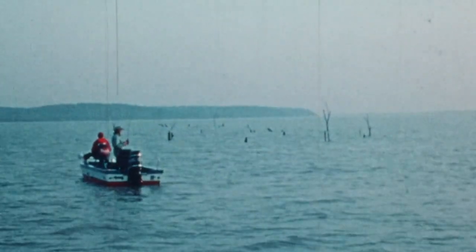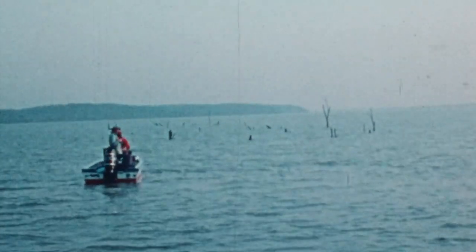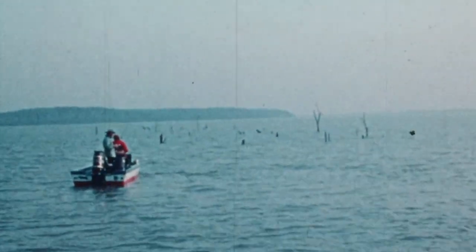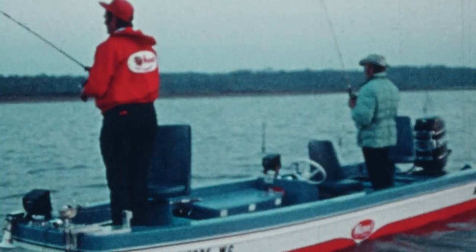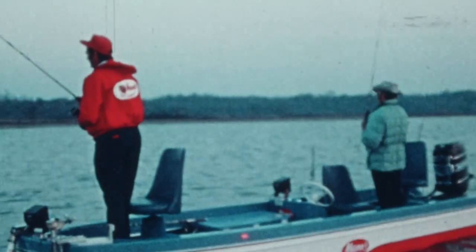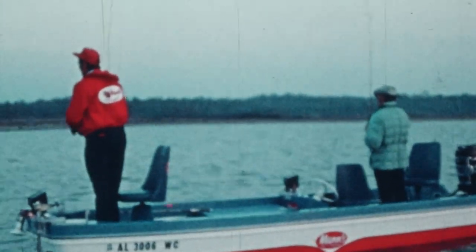This is what the majority of Lake Eufaula probably looked like. It's a flat lake. I guess the only deep water in it is the main river channel. If you're not familiar with this lake, you certainly don't want to run up and down this lake wide open. There's an awful lot of underwater stumps and hazards. Several people have been hurt on this lake.